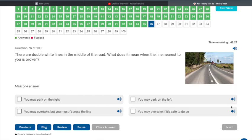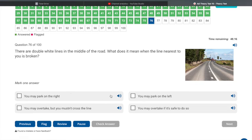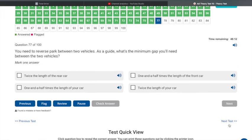There are double white lines in the middle of the road. What does it mean when the line nearest to you is broken? Yeah, overtake. If it's broken, you can overtake.